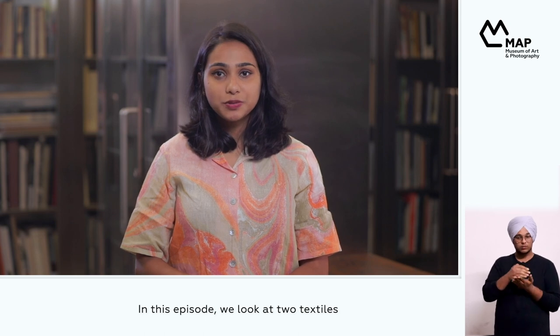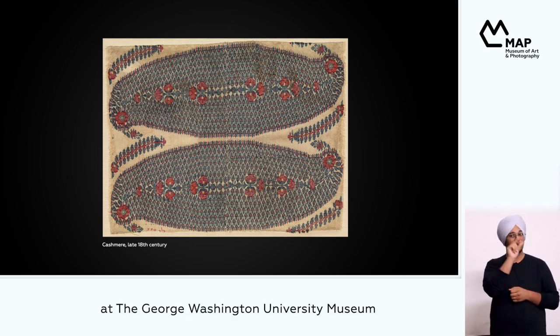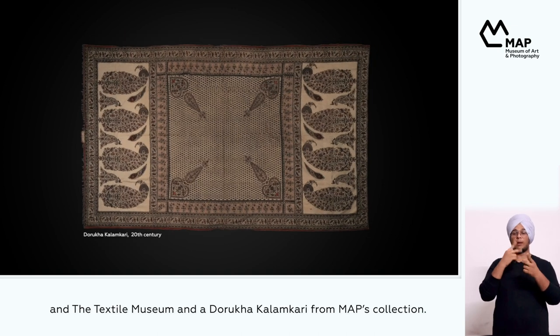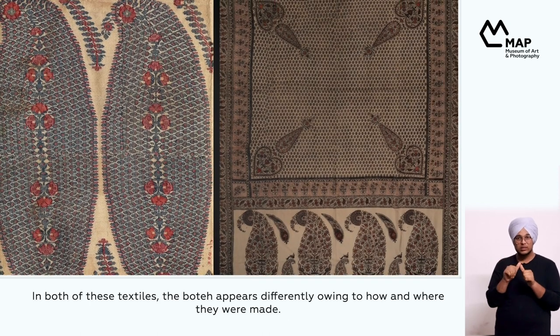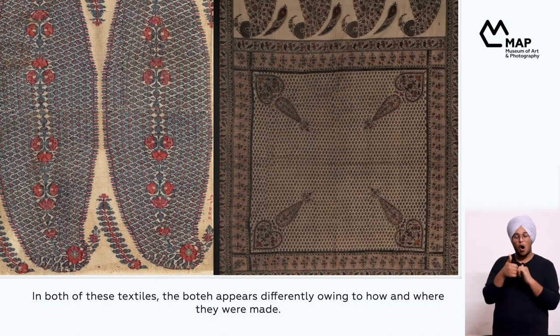In this episode, we look at two textiles, a Kashmiri fragment from the Cotsen Textile Traces Study Collection at the George Washington University Museum and the Textile Museum, and a Dorukha Kalamkari from MAPS Collection. In both of these textiles, the boteh appears differently, owing to how and where they were made.